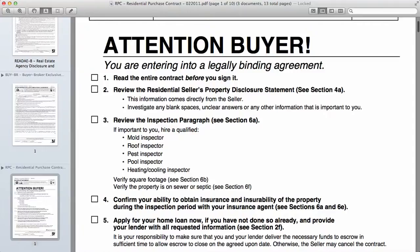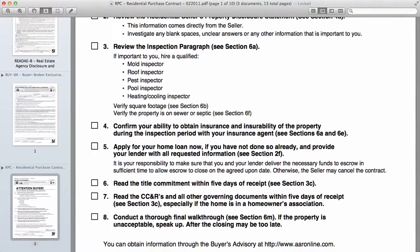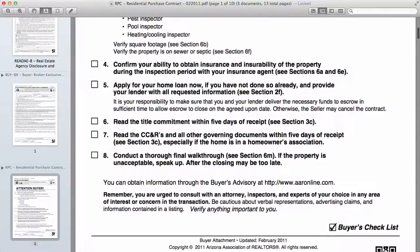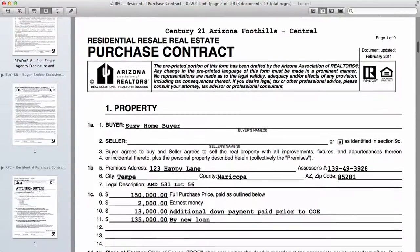These are kind of all the different inspections that you could do on the property. And there's a couple other things you should be aware of here: CC&Rs, doing your final walkthrough, things you need to know about your loan. So this is kind of just something for you to look at. But getting into the actual contract here, this is the first page of the contract.